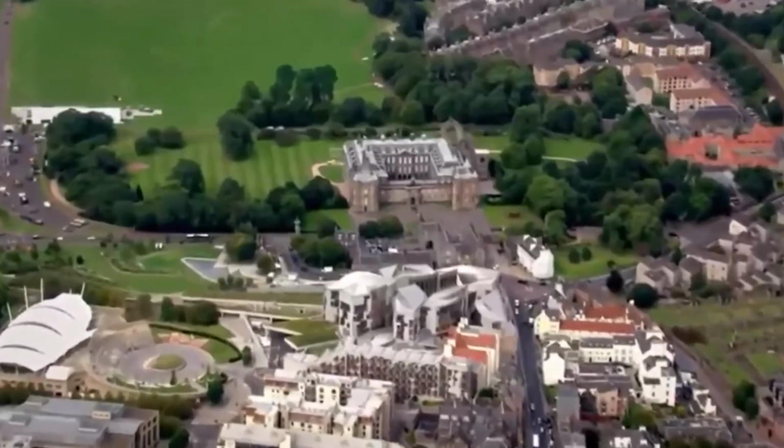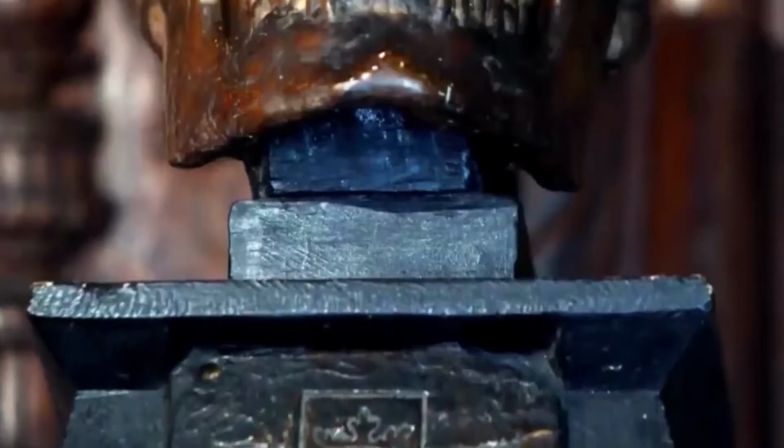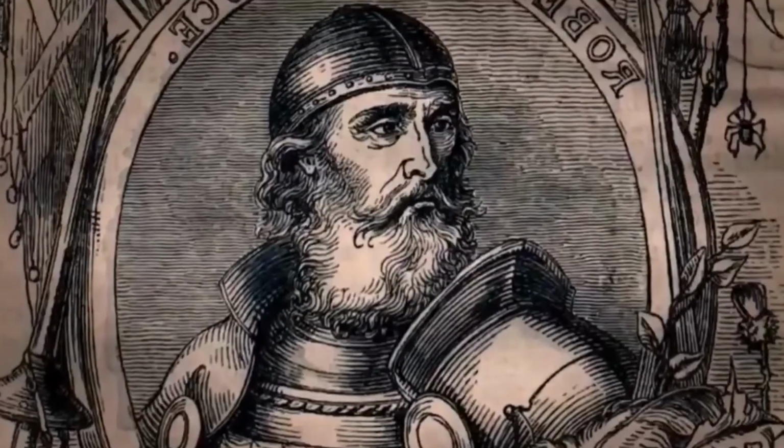Coming up, at Holyrood Palace, how a 14th century skull unveiled the face of a legendary Scottish king. At first glance, this doesn't look... You can see an inscription that says Robertus Scotorum Rex. It's a plaster cast taken directly from the skull of Robert the Bruce.